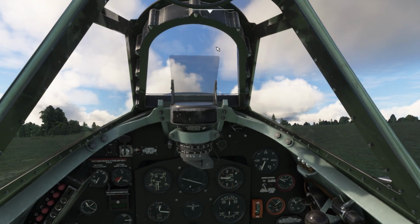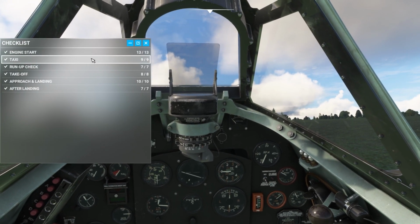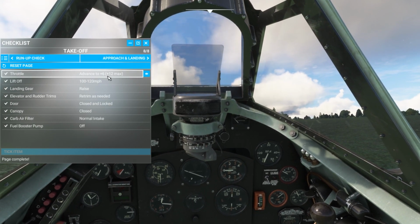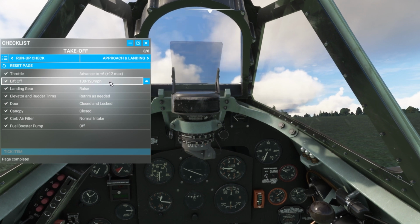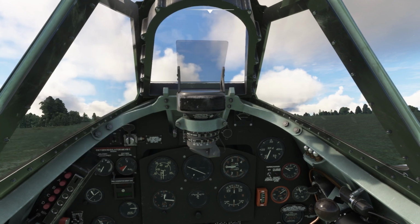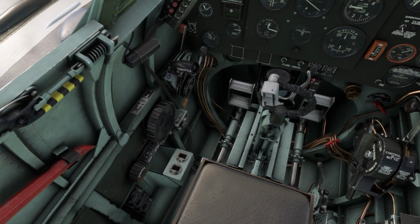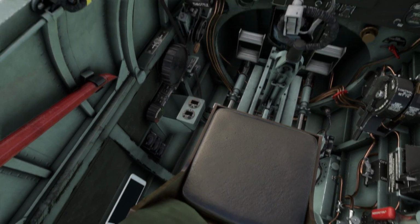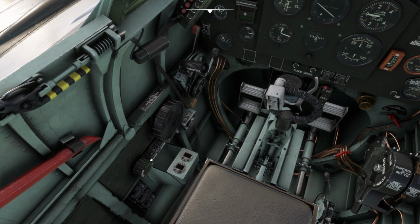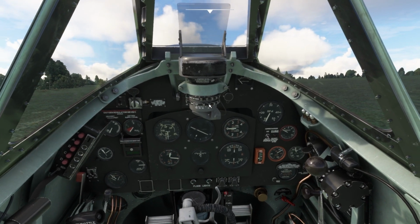Let's just have a little look at our checklist a second. I don't wanna mess this up. Okay, so done engine start. Takeoff: from advanced to plus 6, plus 12 max. Liftoff 100 miles an hour. Okay, how's our trim looking? Rudder trim. Just move that a bit more that way. There we go. Okay, let's give this a shot.